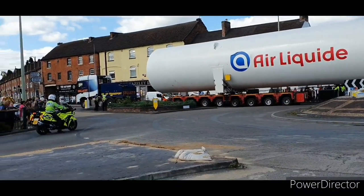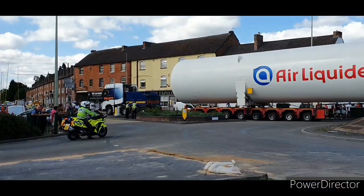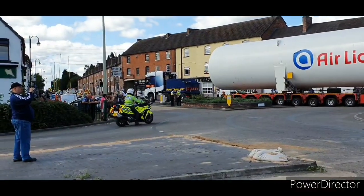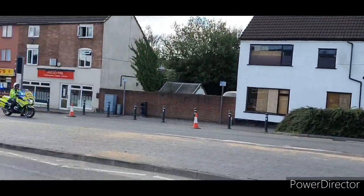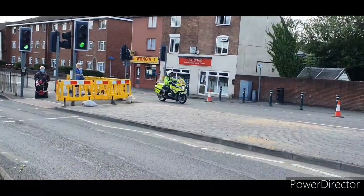There's not much room there, is there? I can see why I had to move. I can see what I had to do. I mean, they didn't have to go right back there. They really didn't have to go right back there. But he's doing alright.